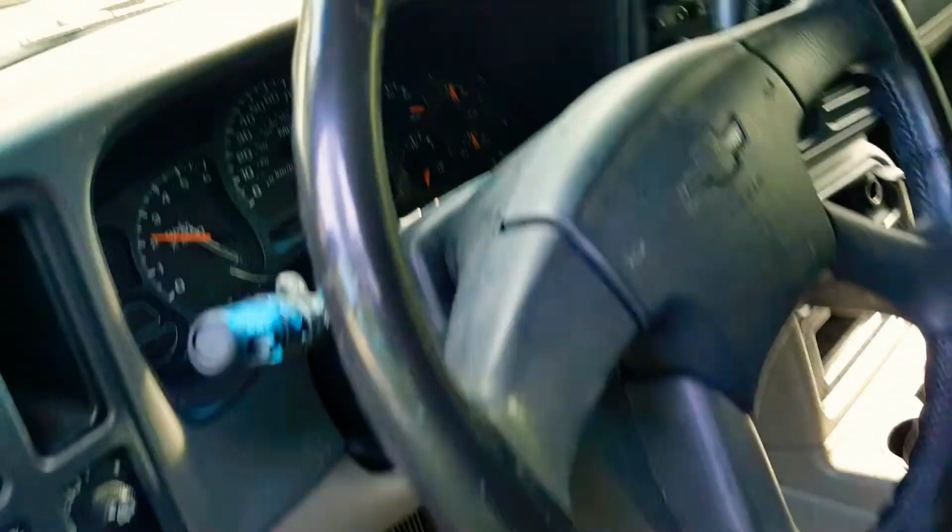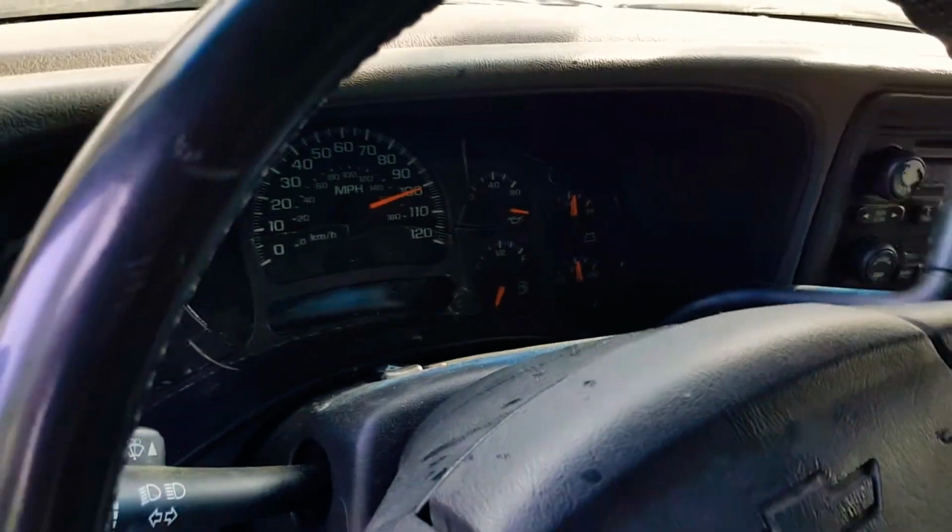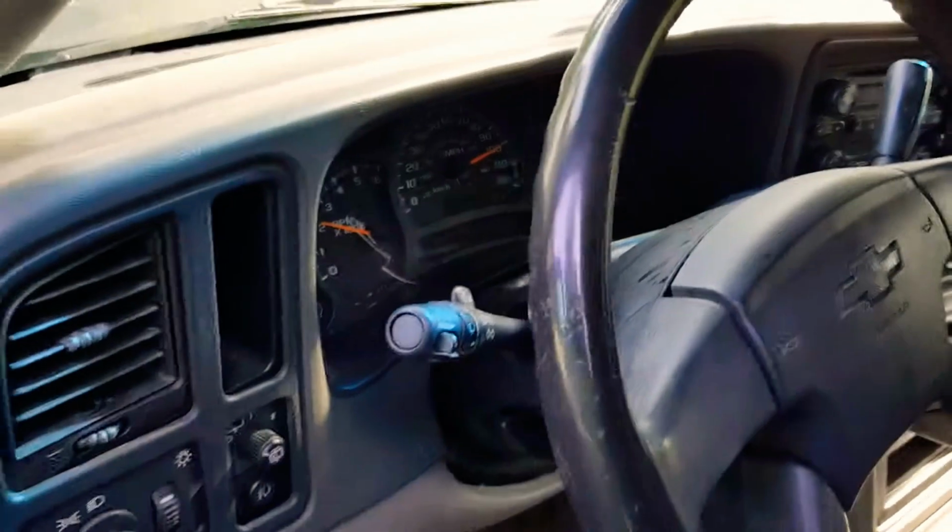It does have some issues. We're gonna have to replace the dash cluster in it. It's all broke, messed up. We're gonna order one off eBay, pop it in there. Does need a windshield.